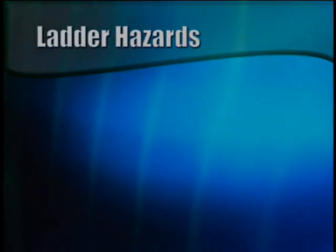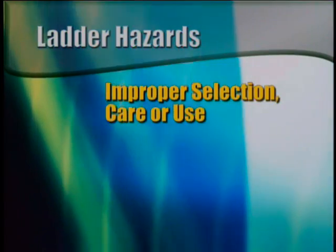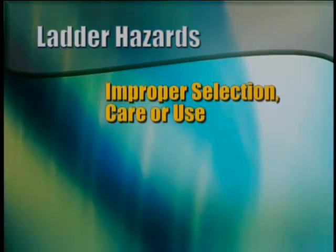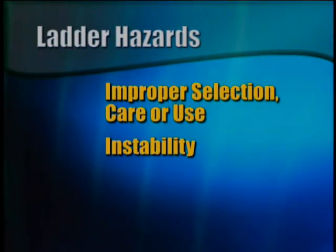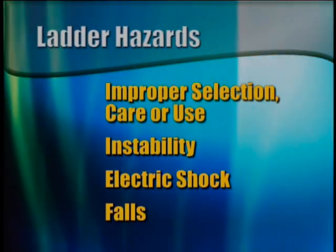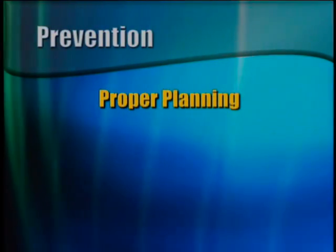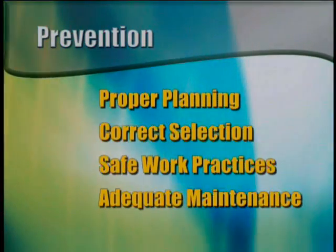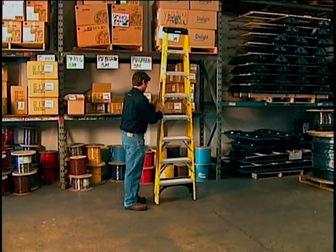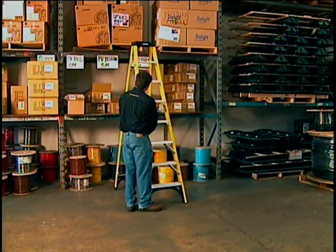Ladder accidents are usually caused by improper selection, care, or use, not by manufacturing defects. Some of the more common hazards involving ladders, such as instability, electrical shock, and falls, can be predicted and prevented. Prevention requires proper planning, correct ladder selection, safe work practices, and adequate ladder maintenance. The first step in prevention is to properly inspect your ladder before use.